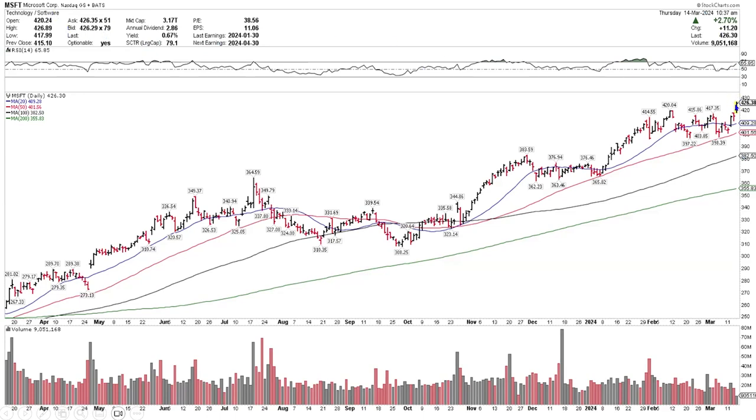Microsoft is a current position that we've got. It's breaking out today to a new all-time high. So we can see it's got a good start today, new highs. But the key thing that I'm looking at on the chart, number one, it's trading over 4 rising moving averages. So that indicates an uptrend on multiple time frames.